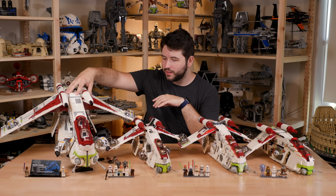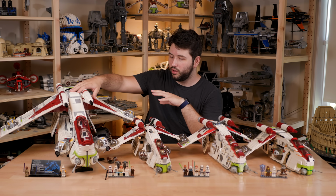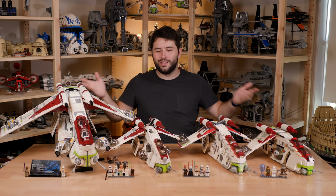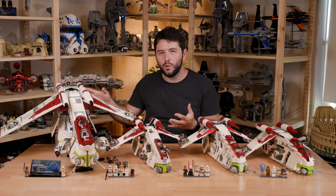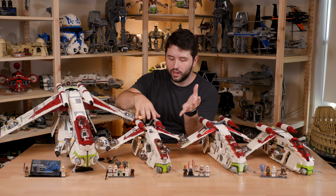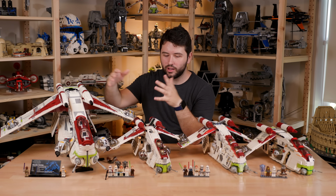For display purposes and just for being a huge fan of the prequels and the Clone Wars television show, I'd say the UCS gunship is the best in that regard, because it's the most accurate. It looks so much bigger, and it's crazy, the difference. But it's, in my opinion, the coolest looking of the bunch. The most useful for me, however, because I do like to make a lot of LEGO Star Wars dioramas, is the 2013 gunship.